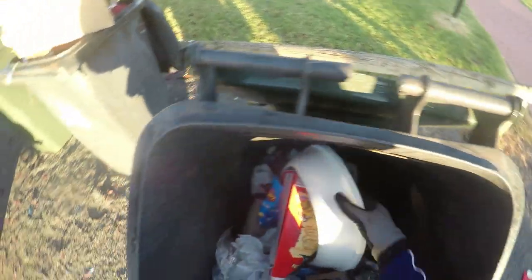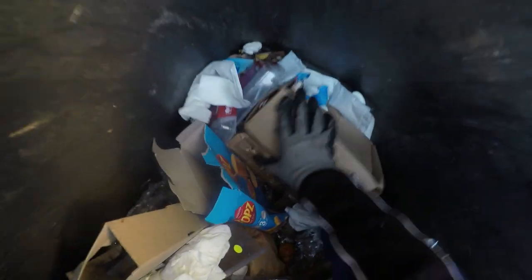Says, oh, it's a kitty litter. The top of the kitty litter. Just set it down there for now. See what else is in here.